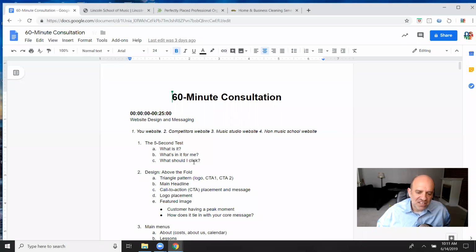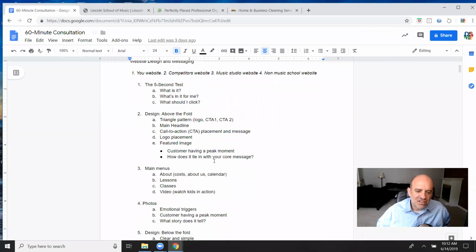So that's the 5-second test. When you go to your website, within 3 to 5 seconds, those 3 questions need to be answered. Let's look at the above the fold design. The above the fold is the top portion of your main page on your website. It's what people initially land on when they go to your home page or your landing page. So it's really a super important part of real estate on your website.